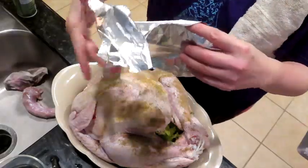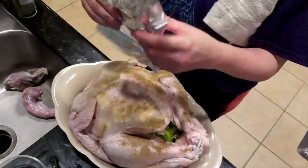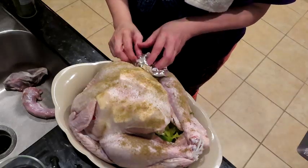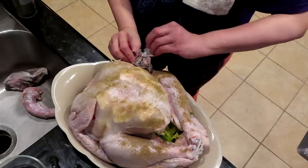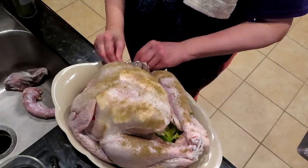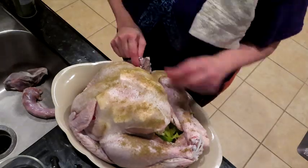All right, another tip, just because I thought about it. Take some foil and tent the ends of the wings. Even if you're going to cover it with foil, it's better to tent them now than to try to tent them when you take the foil off to roast it at the end. But you don't want these to burn.